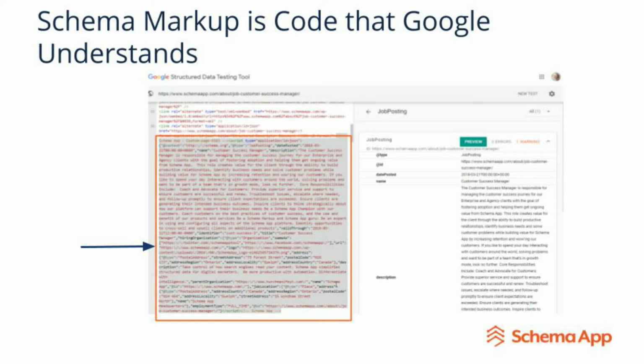It's saying, this page is about a job posting. It has this unique ID, which is the URL. It was posted on this date. The name of it is Customer Success Manager, and it has a specific description. So all you need to know from here is schema markup is actually code.